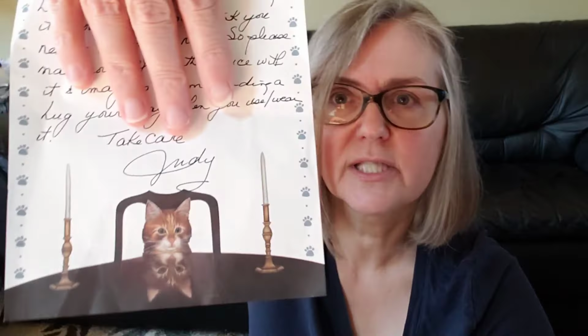Now, the yarn she sent me is not hand-dyed from Ontario, but the giver of this yarn is from the province, so I just thought I would share it because it was a lovely, lovely surprise that I was not expecting. I'm not going to read her handwritten note, but of course it has a cat on it because Judy has cats. And it was, like I said, just a lovely, lovely surprise of her saying that she's thinking of me.